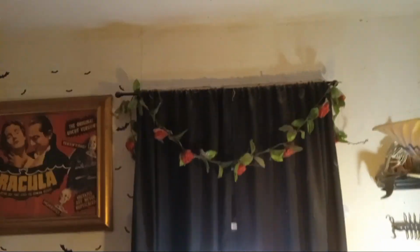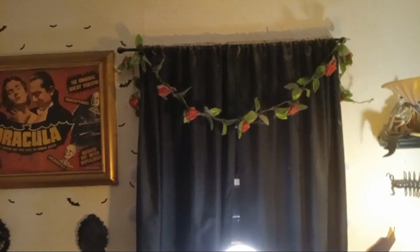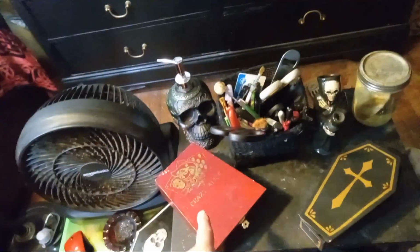It's my little window curtain with my rose drape thing. Here's my little table that's beside my chair. I've got a couple of jewelry boxes filled with jewelry. This is a goat's heart. I just have my moisturizer and this little skull thing. There's a fan and an ashtray and a bunch of boring stuff.